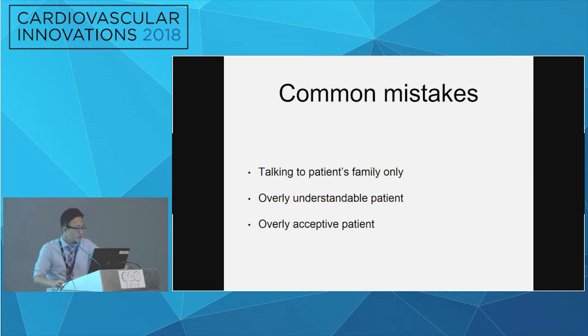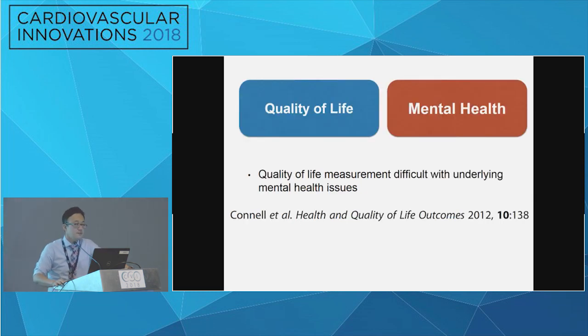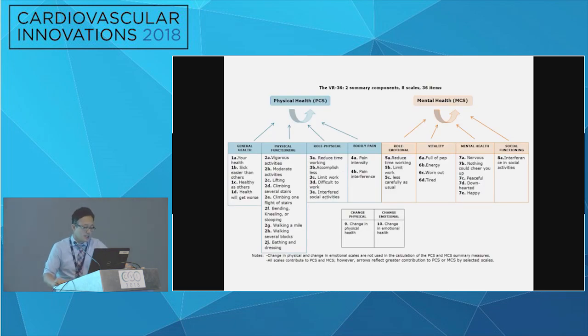And a lot of times you have to be careful with those people who are overly understanding, the patient who agrees to everything that you mention, or overly accepting patients, because when you look at the quality of life in those patients, it's not a really good measure to understand the patient's overall status. A lot of people with underlying mental illness, because of the neuropathy in diabetic neuropathic patients, also have physical brain damage resulting in the mental illness. For those patients, the quality of life is really not a good measure to assess the overall status of the patients.